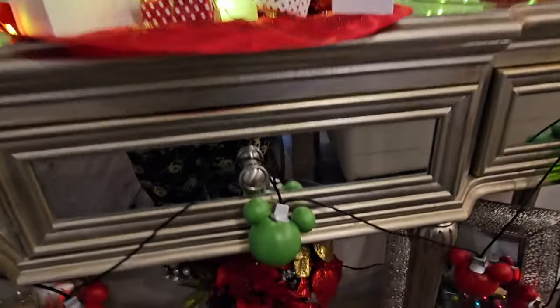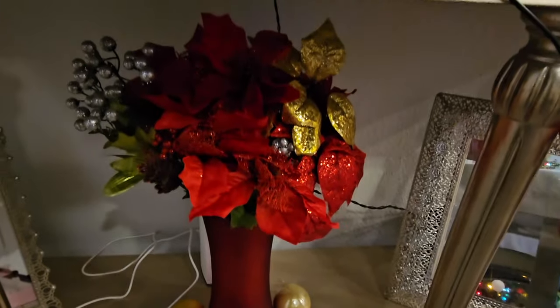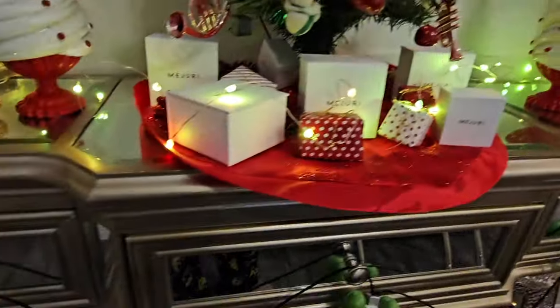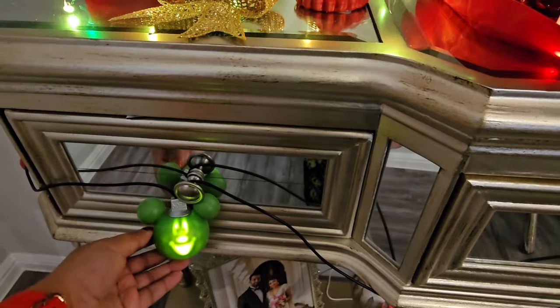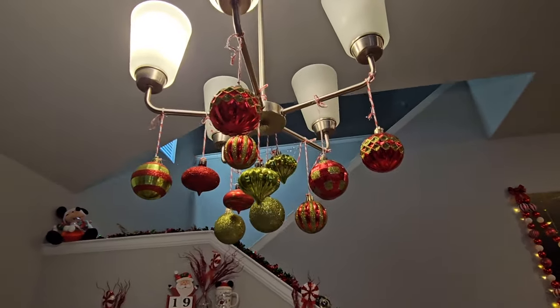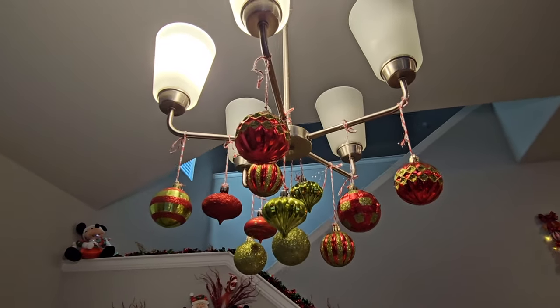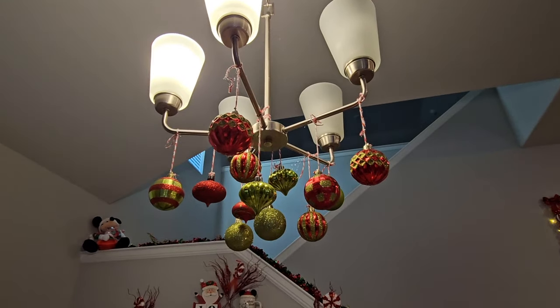And then down below, just have some extra Christmas flowers and ornaments. And then here again, I have those same lights as I did on the mantle. And then for the lighting, I just wrapped some ornaments with some decorative twine. I made it like a little ornament chandelier.